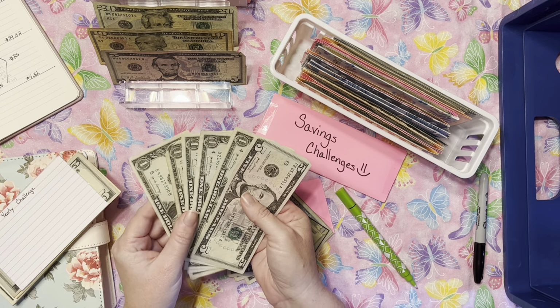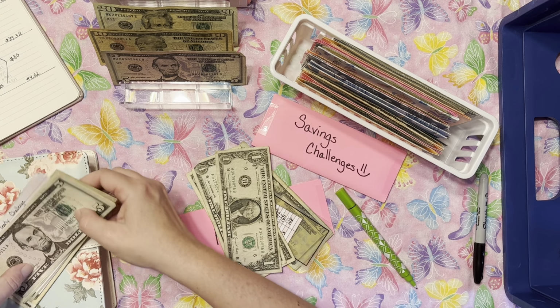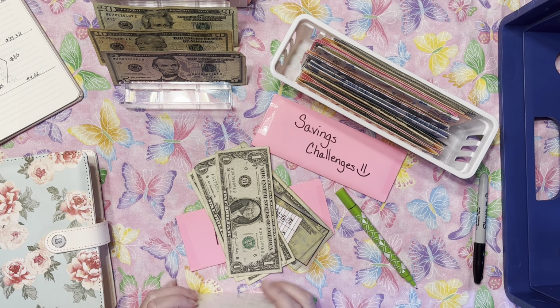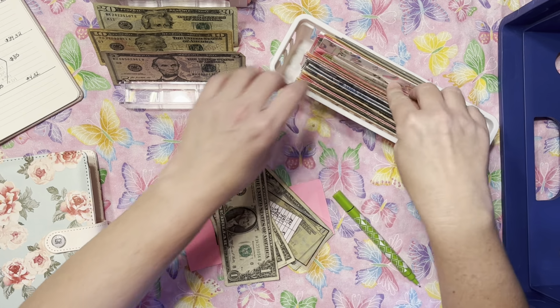So the next time I do savings challenge day, I get to fill in another thing on my home improvement savings challenge. Yay, love that. It's been a while since I've shaded anything in on that. All right, we're gonna put you where you belong.